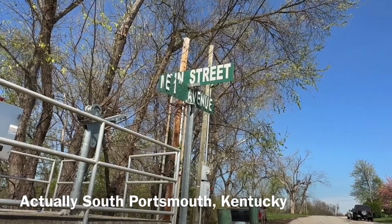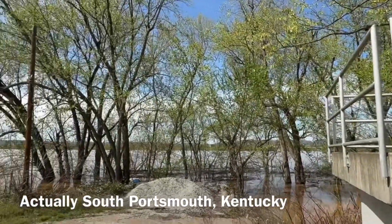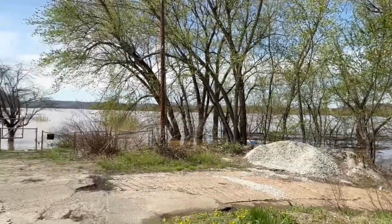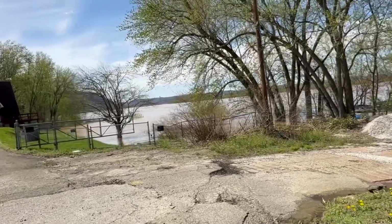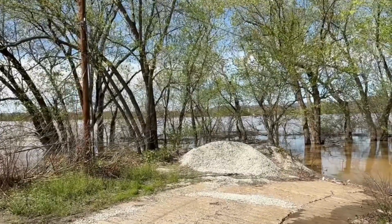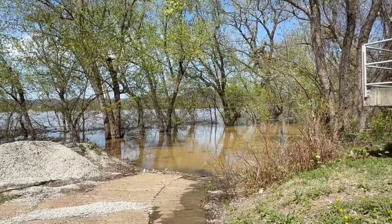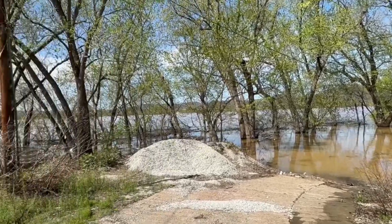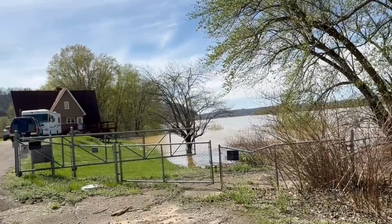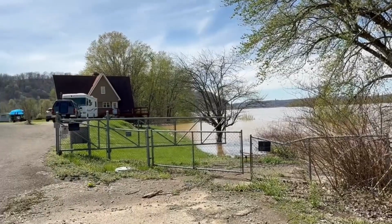Looks like I'm on Main Street in South Shore, Kentucky. I'm at the end of Main Street, actually, which, as you can see over there, the Ohio River, and here's a road that would lead down to the river. As you can see there, how far up the water has risen. There's a house back there, and you can see it's up to almost their deck there.